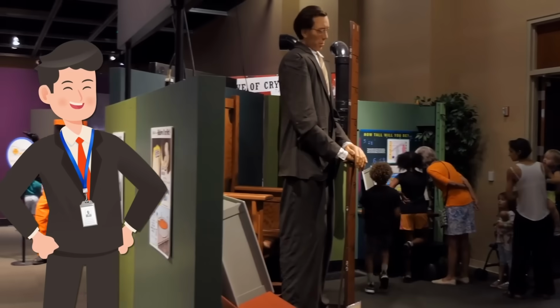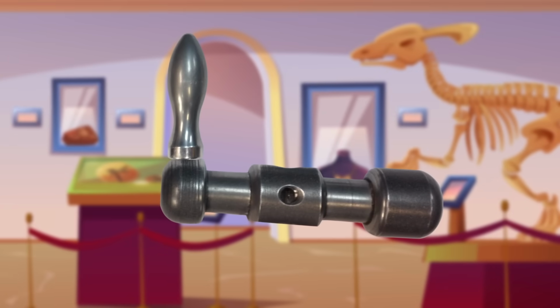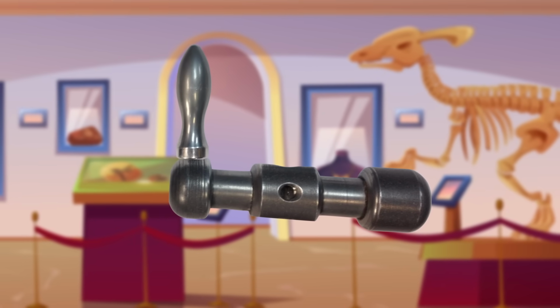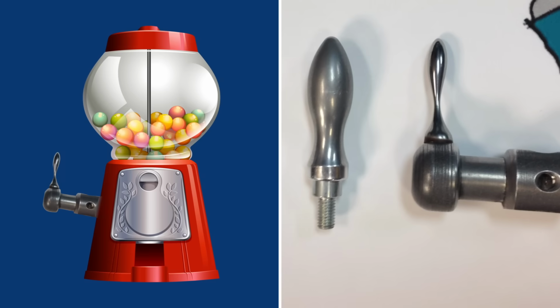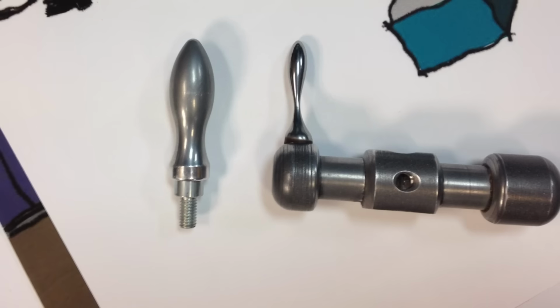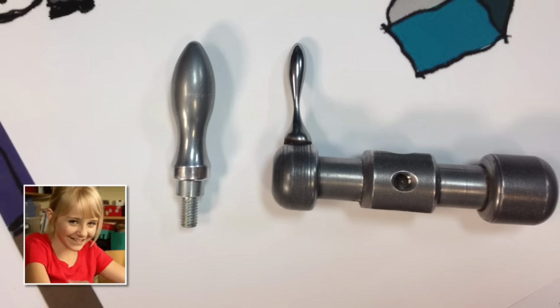One worker at a kids' science museum noticed the stark difference between an old handle compared to its replacement. Over time, kids had cranked the handle and cleaners had scrubbed it down until 15 years later, it was left looking like it was about to break. But what do you think it was attached to that made it so popular? Was it the crank of a candy machine, or was it attached to a toilet? Well, whatever it was, it seems like the joy of turning it eventually wore thin.